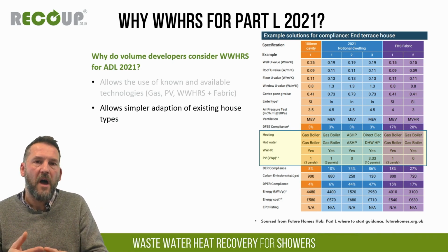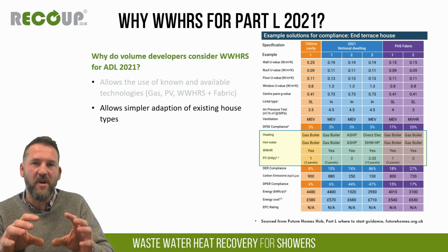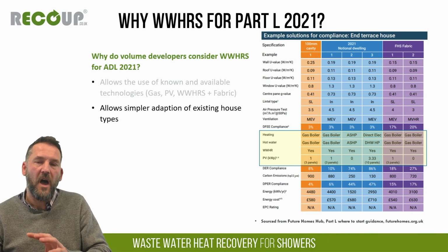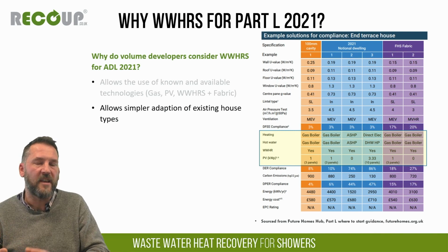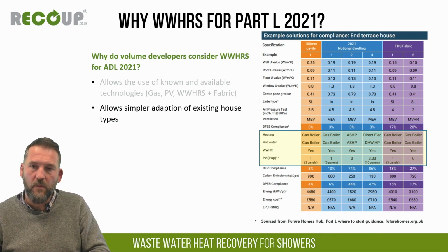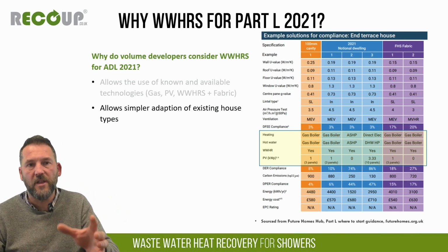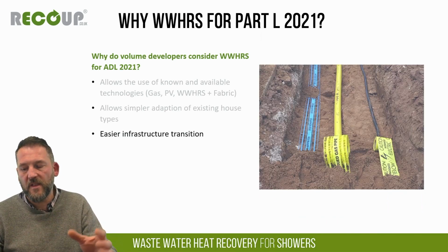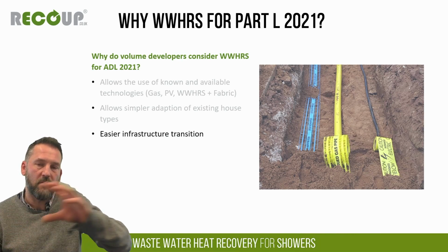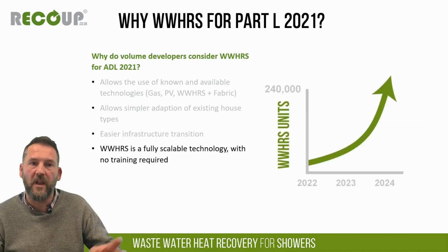But it really shows that wastewater heat recovery is being considered for that energy demand reduction, even with air source, where secondary benefits might be reduction in size of hot water tanks, reduced cycling, smaller plant, etc. So it's certainly worth considering, not just for gas boilers, but if you are looking at air source and all electric heating as well. But obviously with the use of gas boilers, it does mean that there's an easier infrastructure transition, certainly on bigger developments, crossing across different Part L regulations.